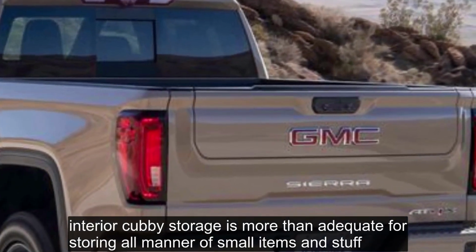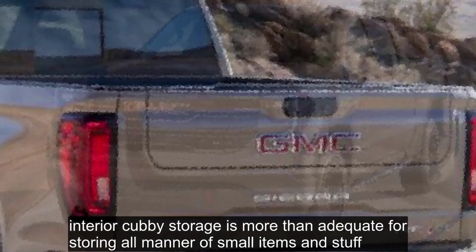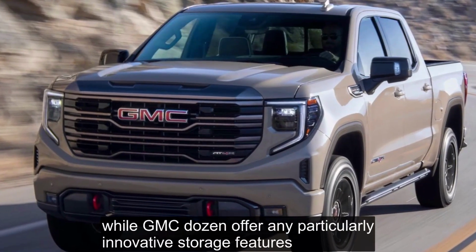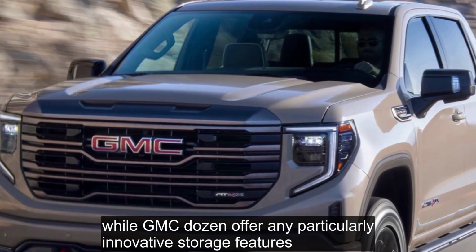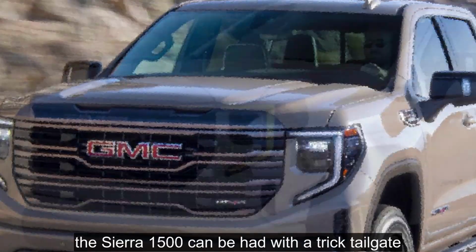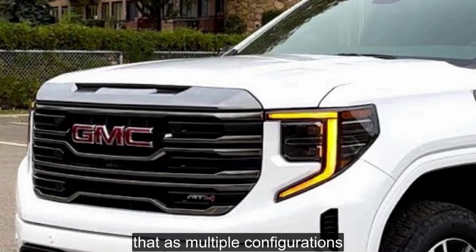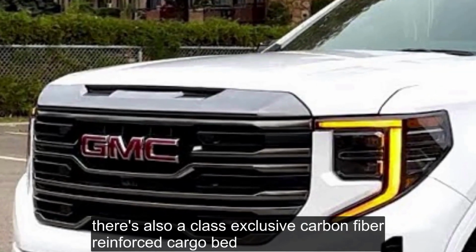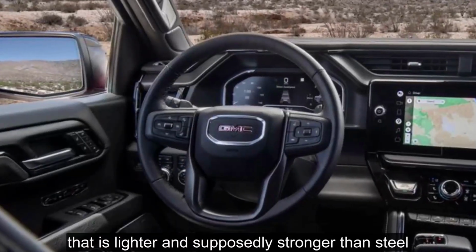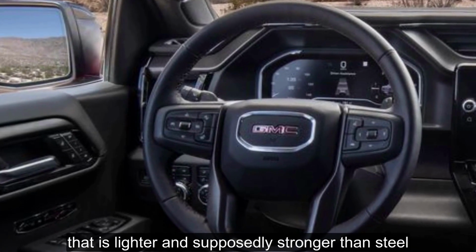Interior cubby storage is more than adequate for storing all manner of small items and stuff. While GMC doesn't offer any particularly innovative storage features, the Sierra 1500 can be had with a trick tailgate that has multiple configurations. There's also a class-exclusive carbon fiber reinforced cargo bed that is lighter and supposedly stronger than steel.